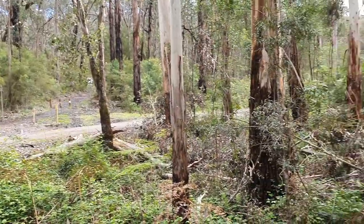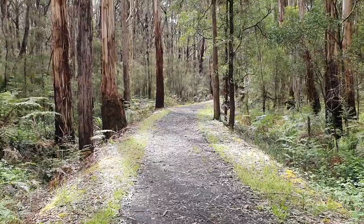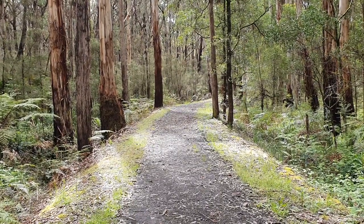Finally, after climbing Mount Everest of pointlessness, we're back on the original railway alignment. Not for long though, not on this rail trail.